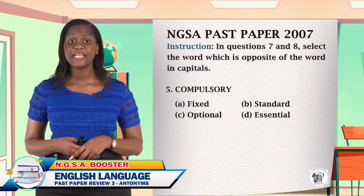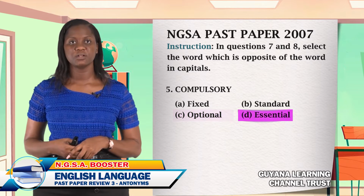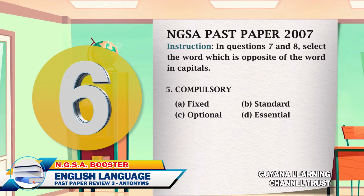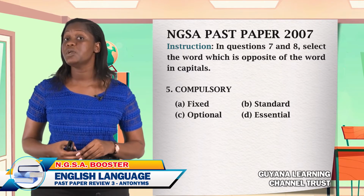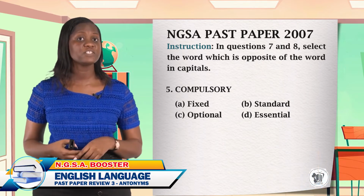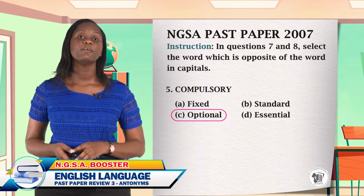Number 8, the word is compulsory. Let's look for its opposite. A, fixed, B, standard, C, optional, or D, essential. Well, I'm sure that you're usually familiar with the opposite of compulsory being voluntary. However, another possible answer could be C, optional. So if something is not compulsory, then it's C, optional or voluntary.